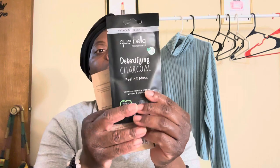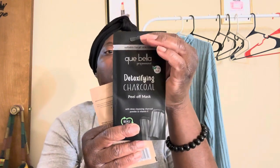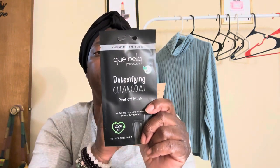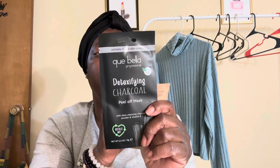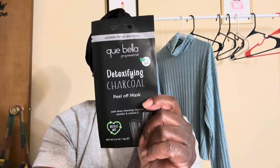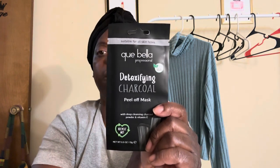And the next one, y'all remember this one? The charcoal. It's charcoal powder, and this has vitamin E in it. Now, this one says apply, leave on for 30 minutes. Charcoal with vitamin E, those are the ingredients. And you leave this one on for 30 minutes.